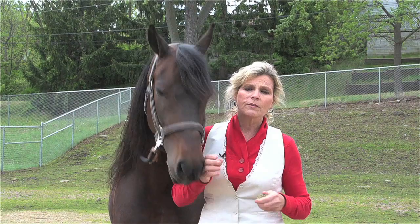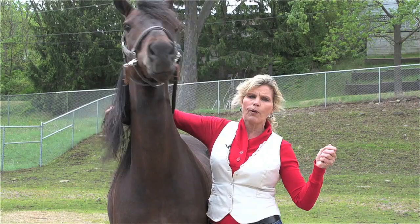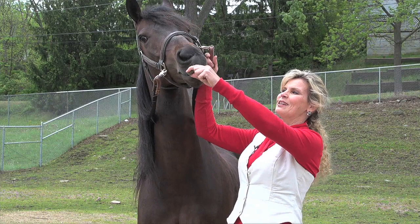Get over. Now he's getting just a bit mouthy with the treats. I don't want that, so I'm gonna keep pushing him away. Again, that's why we have reins on. I can actually pull his head over this way instead of always pulling on the lead rope and pulling him towards me. So let's try that one more time. Nice smile. Let's get a beautiful smile. Oh, that was a lick. We want a smile. Come on, big smile.